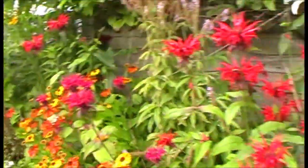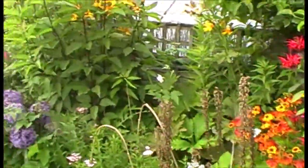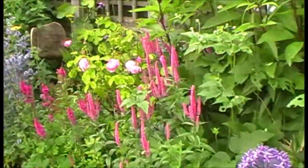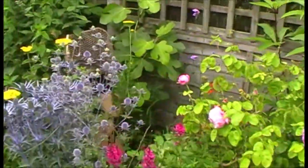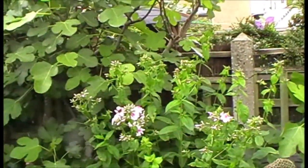And as I said, you've seen this bit before, but I can't help but show it again. This is our herbaceous border. Phlox, that variety of phlox is just coming out.